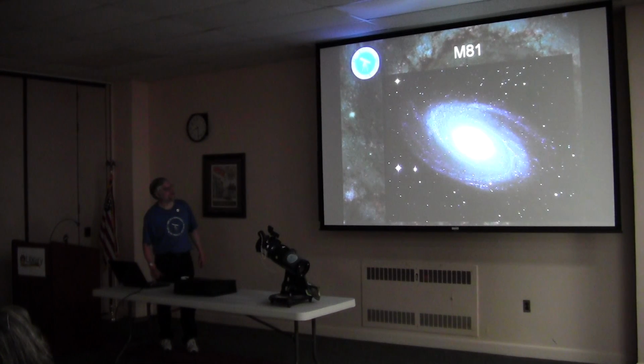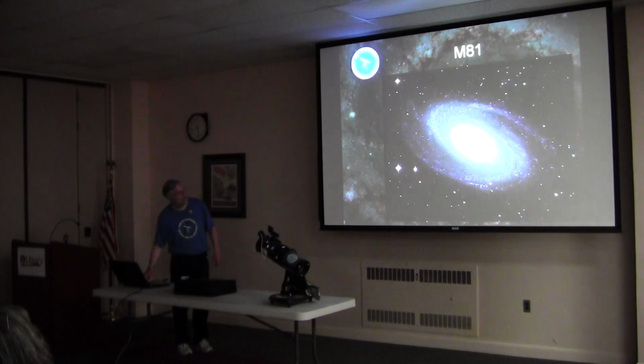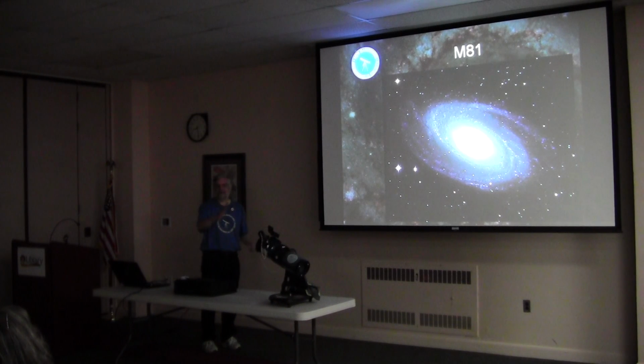This over here is a Hubble Space Telescope image of M81, which is the one on the left here. This is what it looks like in the Hubble. And again, you can see there's a central core with about 100 billion stars in it, and the rest of the stars, there are two spiral arms. And this one is not face-on to us the way M51 was. This one's tilted somewhat.